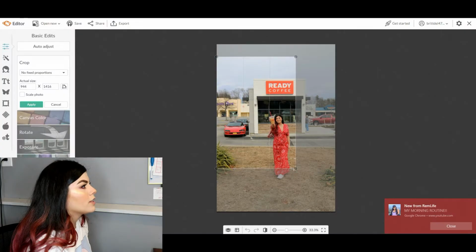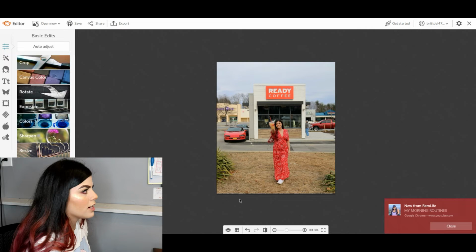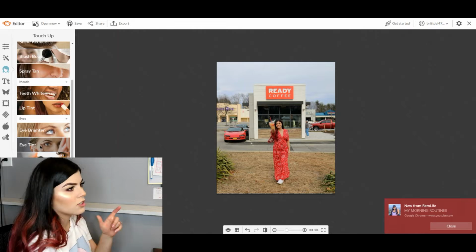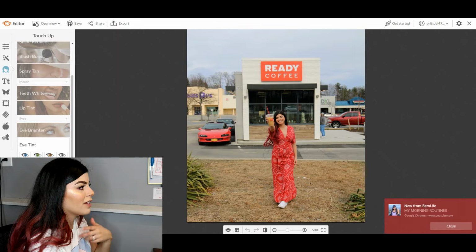So I'm also going to crop this just a bit, like maybe to there. And you can always adjust the crop again in Instagram. That's usually how I do it. I know other people like to change the aspect ratio in their editing software. I'm not really a fan of that.